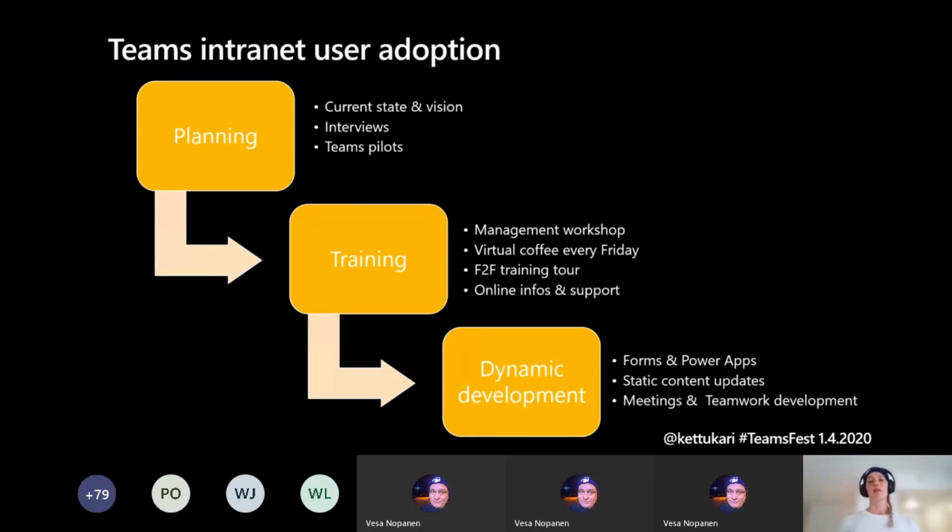Then, of course, we created some kind of vision. We wanted to simplify the tools we had. They wanted to simplify the ways of working they had. And they also thought that it was very challenging because the information was divided in so many different tools and places. And then pretty much right away, we started testing.